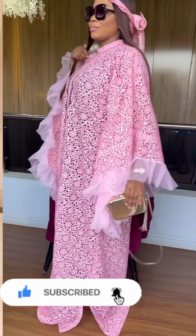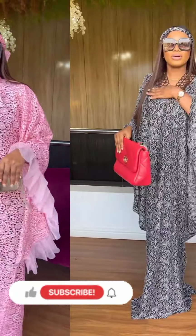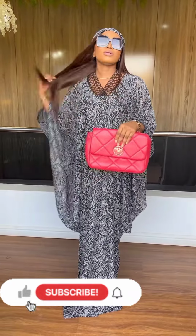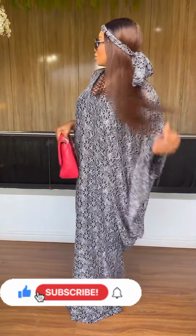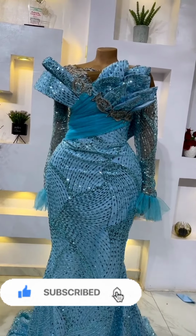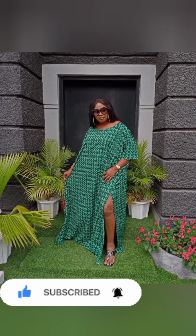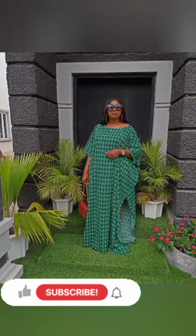of African wares, eye-catching and wonderful styles. Wow, you see this style, very beautiful, with butterfly pattern, which makes it very unique and wonderful. You can see this one as well, lace and beautiful. All the styles here are very good, unique and lovely.